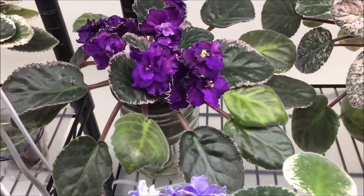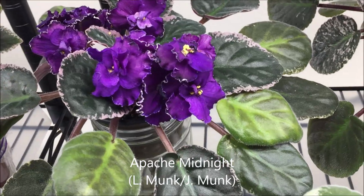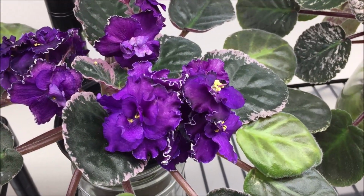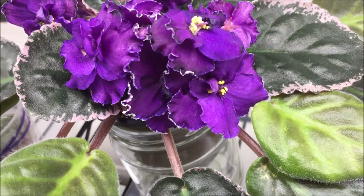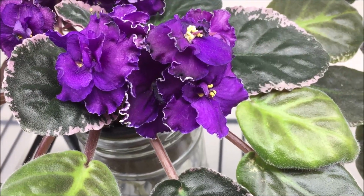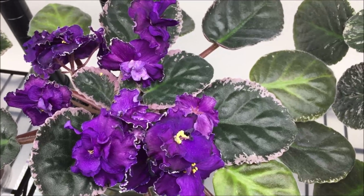Behind it is Apache Midnight. It's one of my favorite dark purple varieties, and it's finishing blooming right now. It had many more blooms, and they are very, very dark purple with some white frilled edge. And this is a standard by JC and Lenora Monk. Beautiful variegation on the leaves as well.